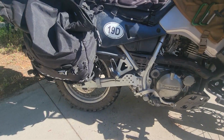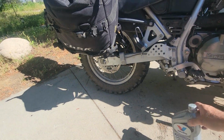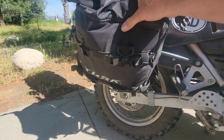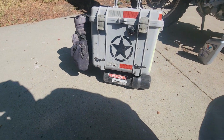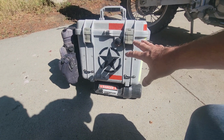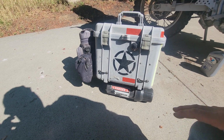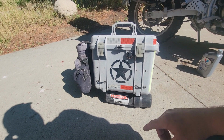Oh, going back to the oil real quick. This is the oil I was using, 10 weight 40. For the pouches, I use these Pilot soft ones. I'm really liking them a lot better than these hard ones I built. This has a good look to where I had the way I wanted the bike to look, but functionality, honestly, between the modifications and the expense and what I had to do to get these to where I wanted them, was not worth it.